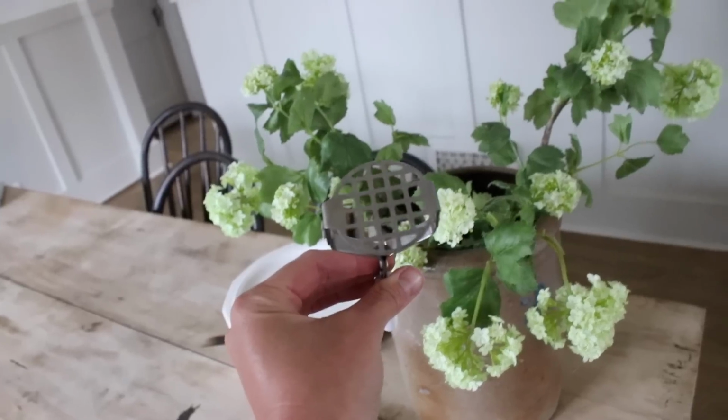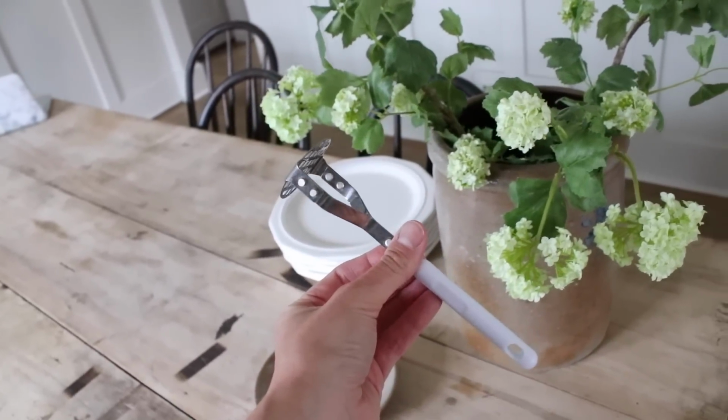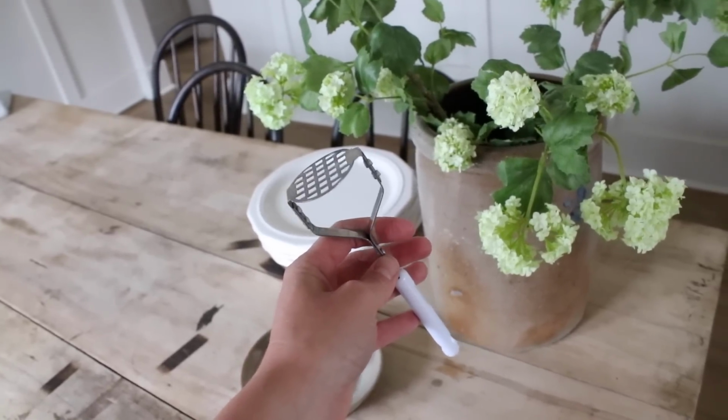Going along with that, you guys are gonna laugh at this next little find. I found the world's smallest little masher. So it's super little, plastic handle, but oh my goodness, you guys, I got this because we are huge avocado fans, and my boys love to make guacamole all the time. They'll cut up the avocado and make the guacamole, and they mash it with a fork. But I thought, how perfect is this for little hands and my little boys to mash up the avocado and make homemade guacamole? I mean, come on, that is the perfect little masher. So I'm so excited about this little guy. And again, he was 35 cents.